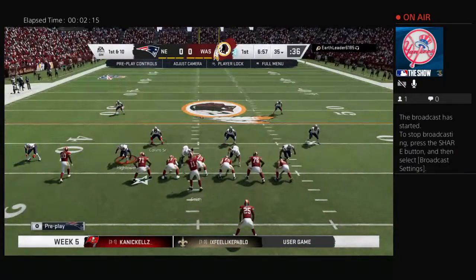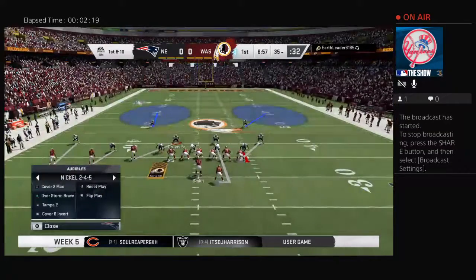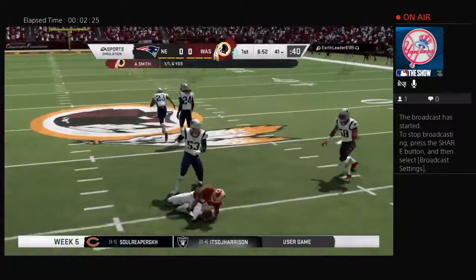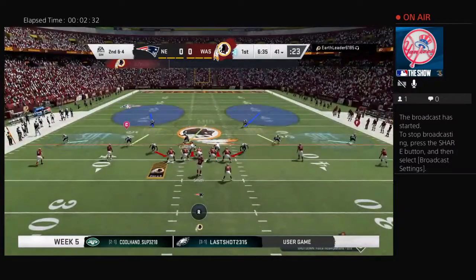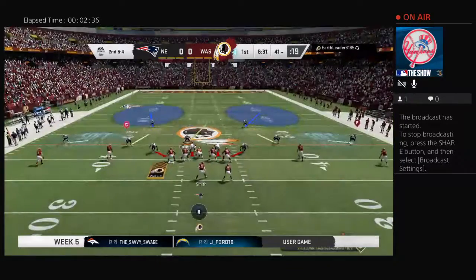Ball up to the 35 now as they come up on 1st and 10. A shotgun snap for Smith. Now he'll dump it underneath to his running back, complete. 6 yards on the pickup, and it'll bring up a 2nd down. 6 yards was the pickup on the last completion, so here's 2nd and 4.